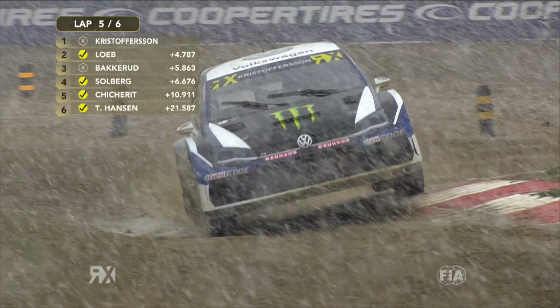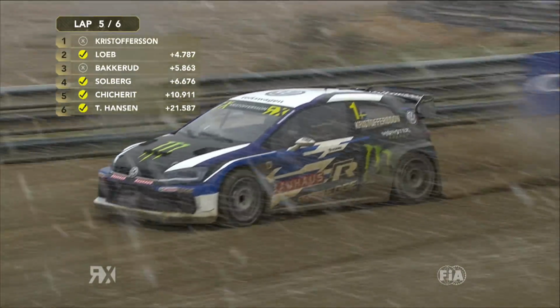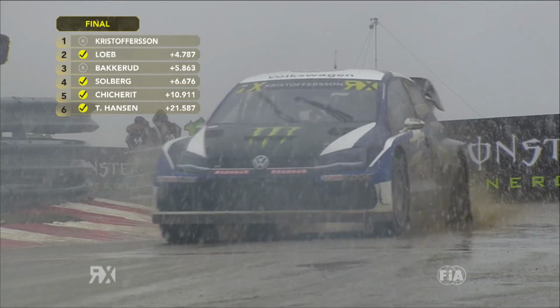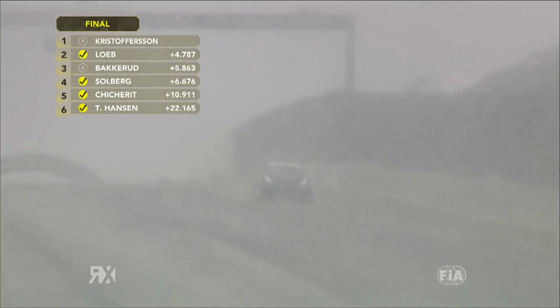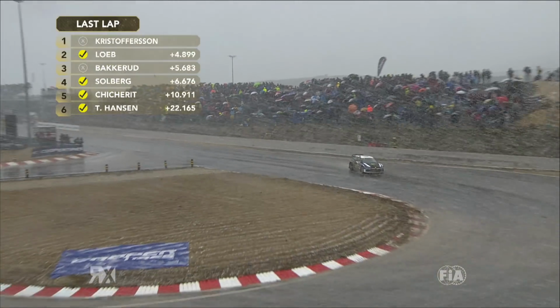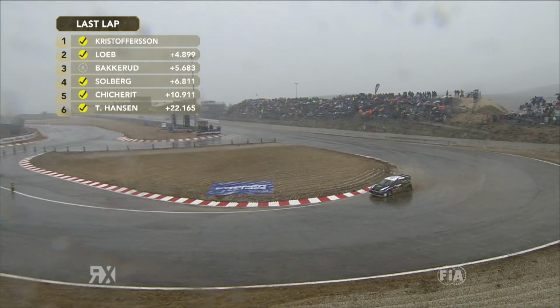Tommy Kristoffersson, the world champion's dad. They were very emotional when they won the championship back in Latvia last year. Remember to say, this guy, he's on 10 wins. He's won 8 out of the last 10 events. Could he take number 11 here this weekend? We thought it was Ekstrom who was first to 11 last time out, until he was disqualified. Kristoffersson, though, now fighting for the win.